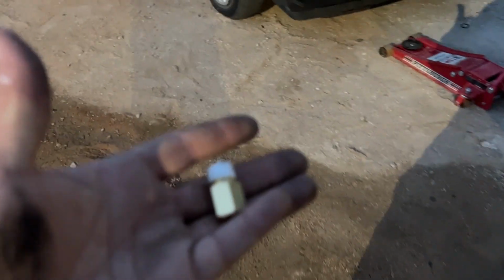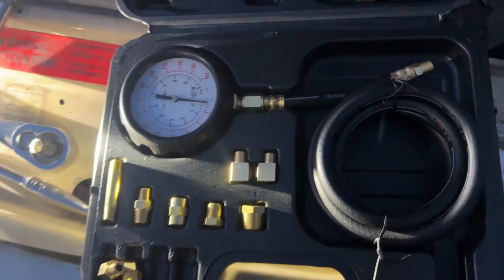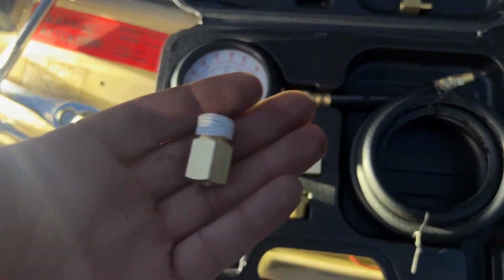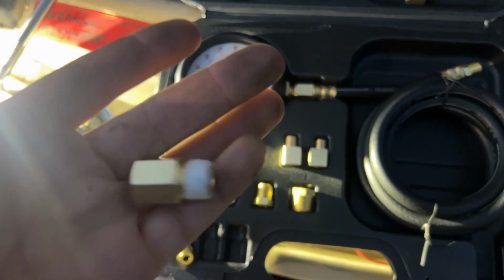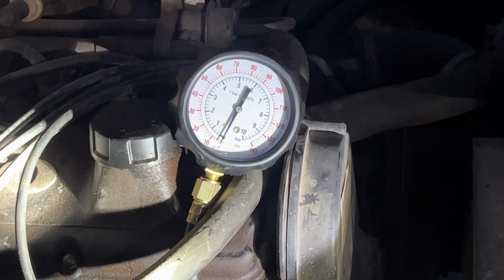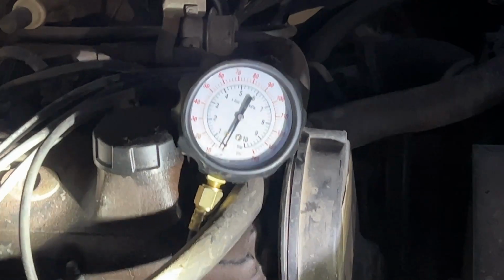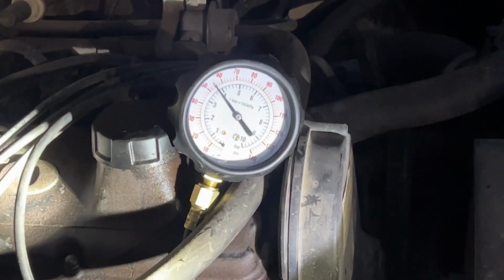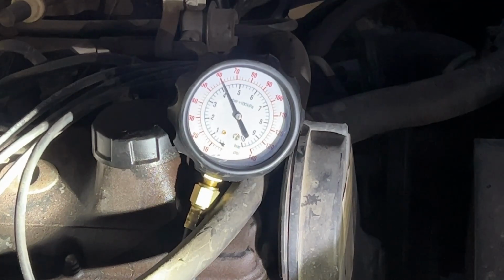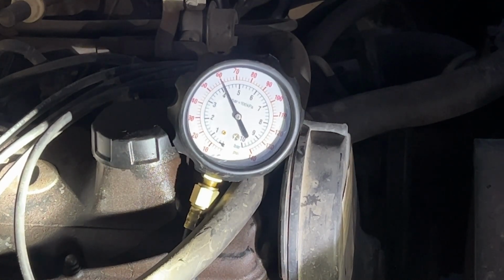So we got the oil pressure tester kit. We're going to see how much oil pressure this thing gets. Yeah, let's see if we have a dead motor. Okie doke, let's try this. I'm kind of nervous. I'm extremely nervous. PSI does not look bad.